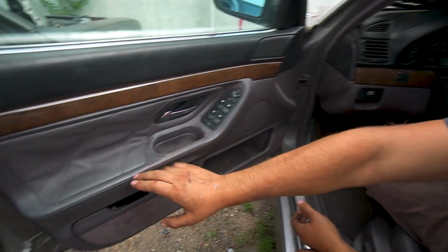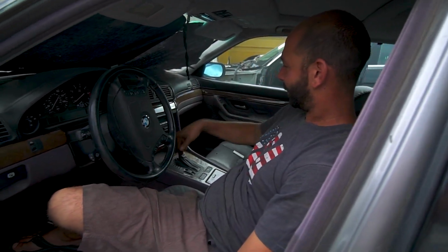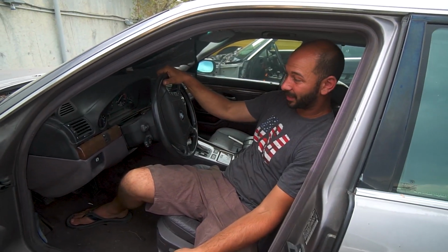But yeah, dude, check out the purple interior. Check out how cool this is. Leather dash that's not leather. Power rear sunshade, PDC, sport EDC, and all of that stuff still works. The cluster is not good, but that's about it.